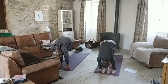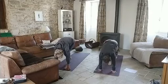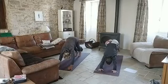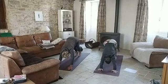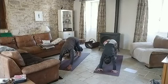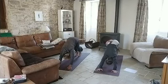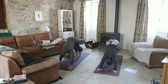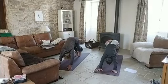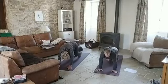Now, keeping your hands on the floor, we're going to walk our feet back so we're in the upwards facing V position of downwards facing dog, our bottom sticking up in the air, our arms straight, our head down between our arms, trying to look up at our belly button, trying to bring our heels down towards the mat as we push our body up, so we're stretching the backs of our legs. And now bring your knees down to the mat.